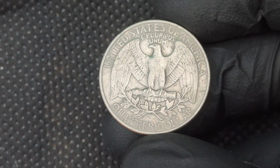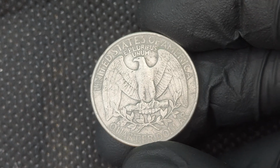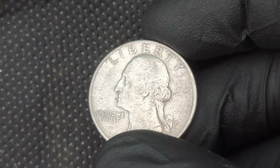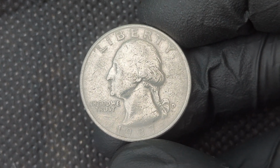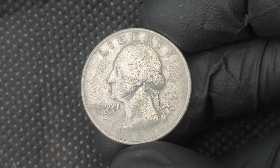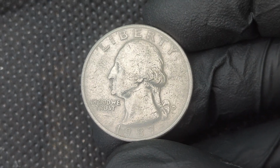Don't rush to sell it. Take your time to get a professional appraisal. Use a reputable coin grading service to certify your coin. Look for experienced coin dealers or auction houses who specialize in rare coins. Get multiple opinions before finalizing any sale to make sure you're getting the best price. Selling a rare coin like this can be life-changing, so don't settle for less.